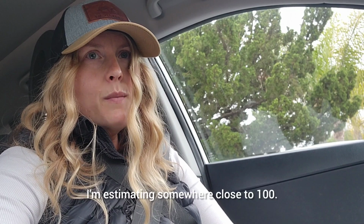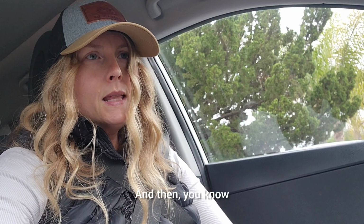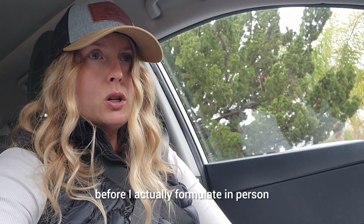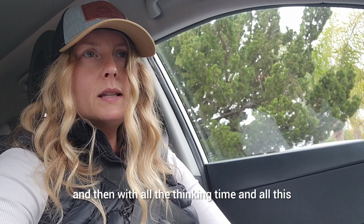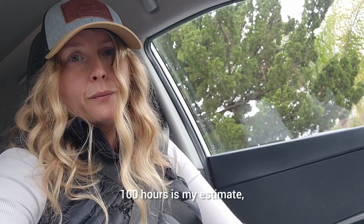But like I said, the amount of hours that I spent on this, I'm estimating somewhere close to 100, just because each bar takes 1.5 hours to physically formulate. And then, you know, I have to try them on. Then before I actually formulate in person, mixing the ingredients together, I have to formulate it on paper. And, you know, I'm rewriting it. And then with all the thinking time, and researching ingredients and double checking, entering the information into this final document, all these things. 100 hours is my estimate, but who knows, could be more.